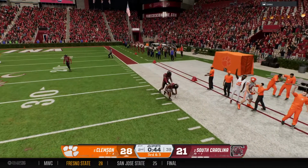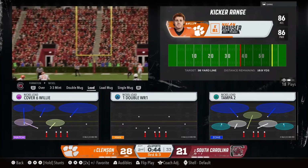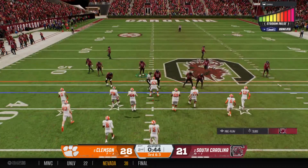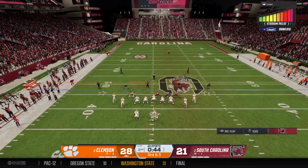Pass is incomplete. He caught it, but couldn't get his feet down. That ball just seemed to sail out. You got to make sure to give your receiver a chance to be able to come down with a catch in bounds, because in today's game, man, these receivers make catches like this all the time. And if you put the ball out of bounds, you're not going to give them that opportunity.